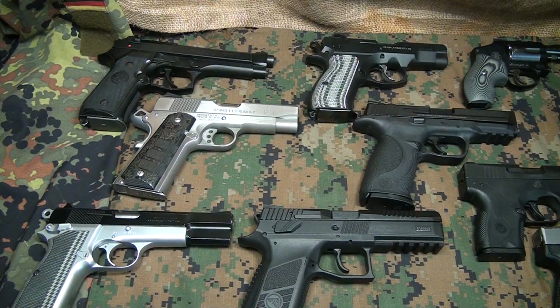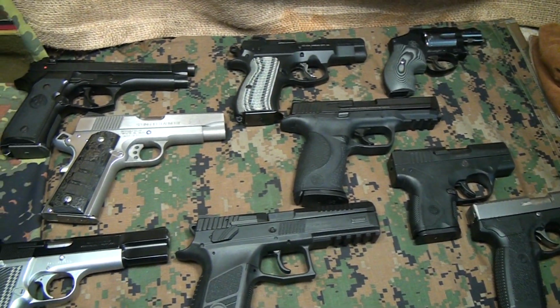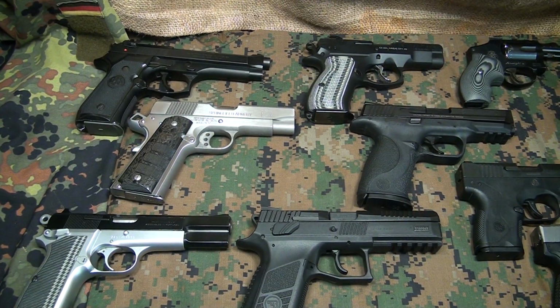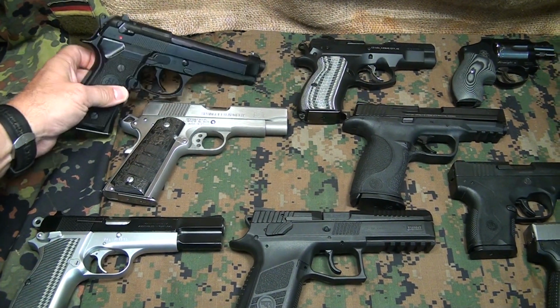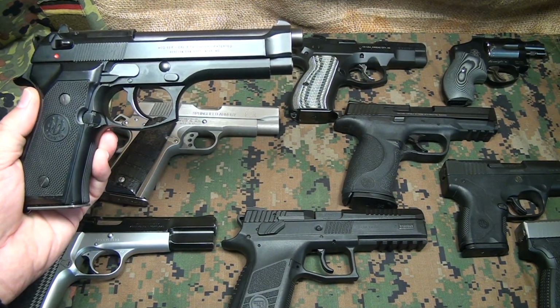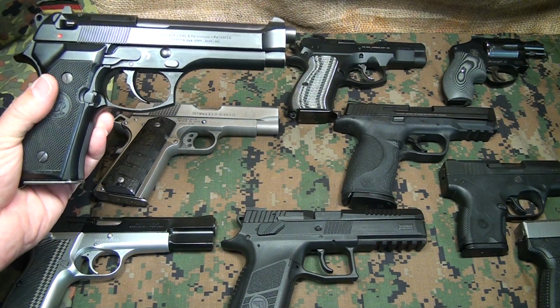Now, one thing to understand, though, about all the different pistols that are out there is there are different people that are out there, and each of these pistols sell by the thousands. You know, you've got your Beretta 92. I mean, what a great selling pistol, used by the U.S. military. I love this pistol. I love the accuracy. I love how refined it is, how smooth it feels.